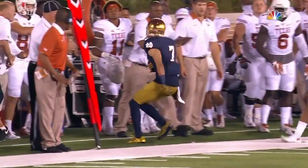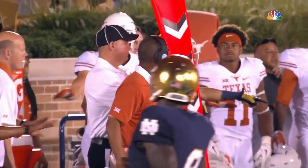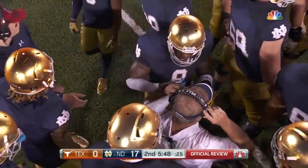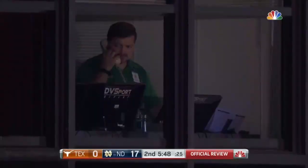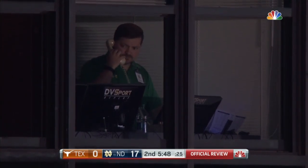That may be overturned. It has to be conclusive. Indisputable, no doubt. Video evidence it has to be. So that call on the field so important. Ruling out of bounds for Fuller. It's going to have to be very clear that the ball was caught and he had the toe in. But Will Fuller's saying to Malik Zaire, I'm wide open. Just stick it in my chest.